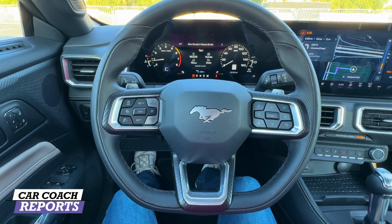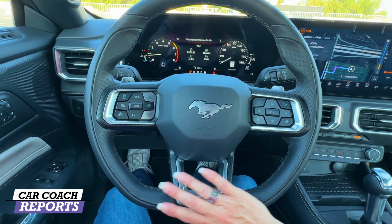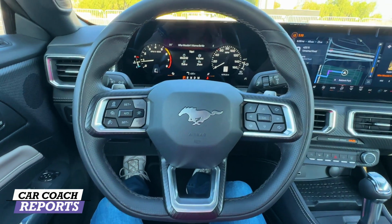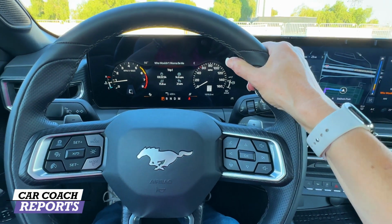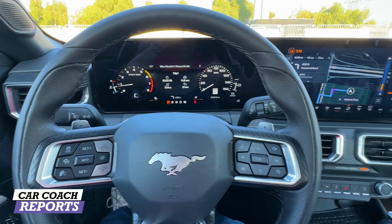The first thing you're gonna note when you get in this car is that cool flat bottom race-inspired steering wheel, even in the EcoBoost, and I think that's awesome. I do love the thick, grippy wheel. People want that, especially if you're gonna drive this thing on an autocross course or be drifting it.